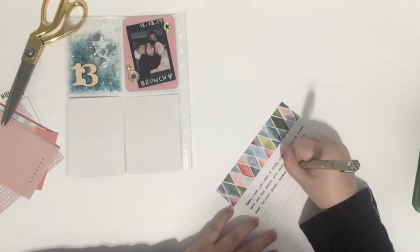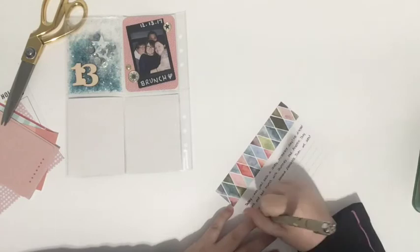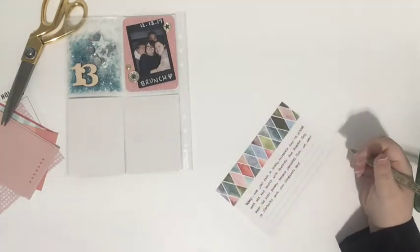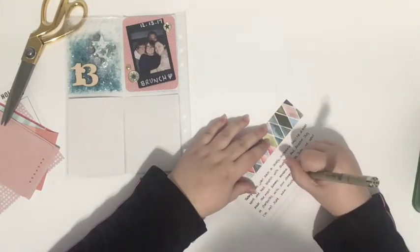Like, I honestly can't imagine a better day than just getting to spend time with people that I love and going to Starbucks, my favorite, and feeling productive, like I got a lot done. Like, that was a good day for me. So I just added all of that journaling.